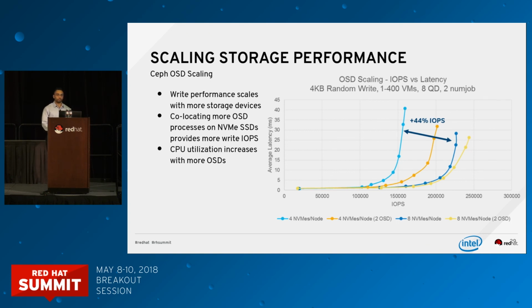This here is showing two different ways that we scaled our storage. One is adding 4 more NVMe drives per node, so we went from 4 NVMe drives per node to 8. And the other is to add 2 OSDs per NVMe drive instead of 1. So as you can see, you have 4 NVMe per node, then adding 2 processes to that, and then 8 NVMe per node, and then adding 2 processes on that, for a total of 16 OSDs in that last case.